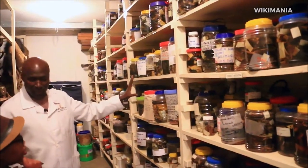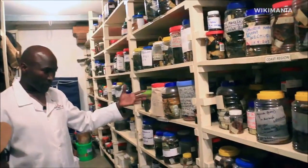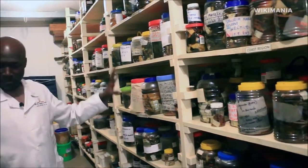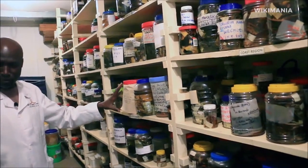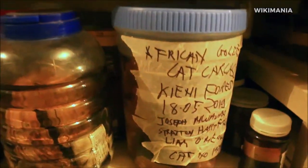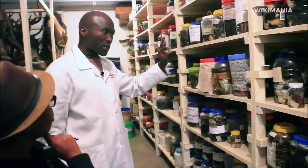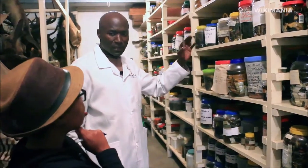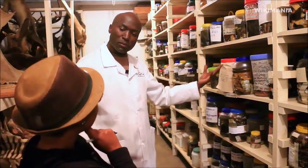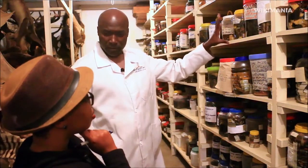80% of what you see here are specimens in a chemical called ethanol to preserve them forever. And most of them are collected by myself, because my research program from 2006 till to date is to understand what mammals we have in Kenya, where they are, and what are the pathogens, virus or bacteria that they have that could be of medical importance. And that's why they're in this format.